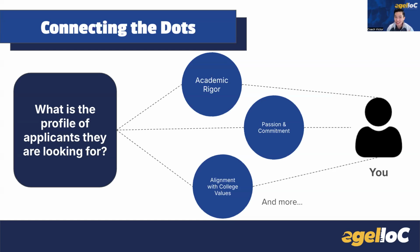If you're a junior already, your class of 2026, you're going to be working on this really soon. And don't worry, we'll help you every single step of the way. Of course, there's a lot more to it, but these are the main things that we're going to be focusing on just for today, because they are the most important things. Okay, so let's start with the first one, which is academic rigor.